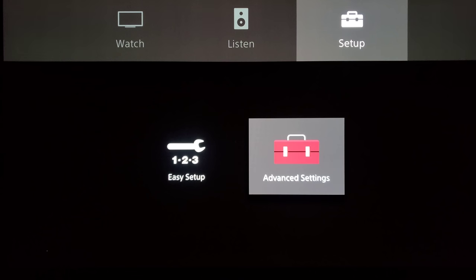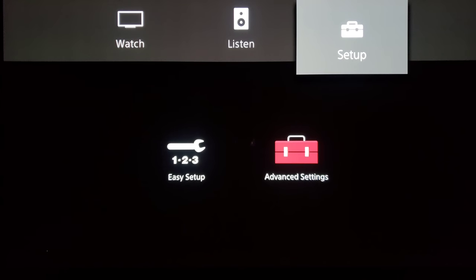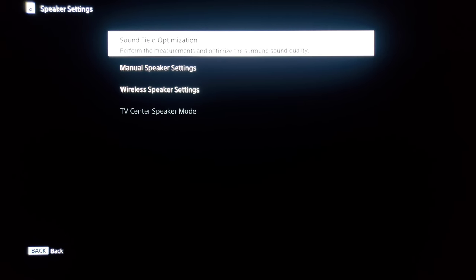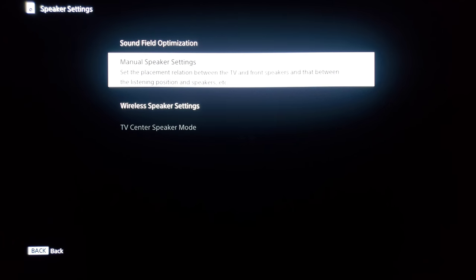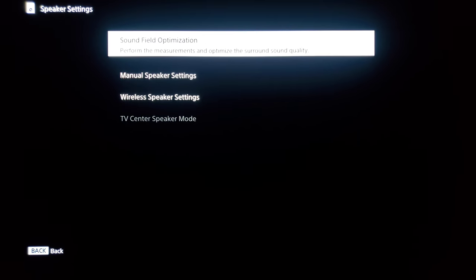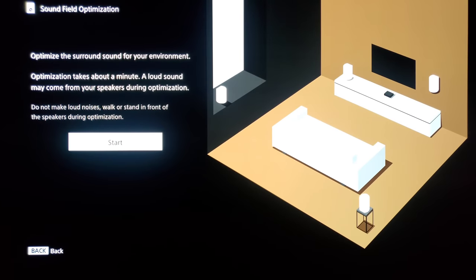All right, guys, here we are now at the setup menu. We'll do the setup together. And that little light you see is not a dead pixel on my TV. That is actually the light from the speaker in the back corner. So we're going to go to setup, advanced settings, and we will do speaker configuration, and we will do sound field optimization. As you can see, the center speaker is no longer a choice. So let's do the sound field and we will start it.